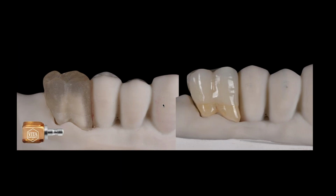One of the things we do like, though, recently is we're using a Suprenity material. So as we're designing our cast, we're designing the restoration. That restoration is being machined in my milling system, and the model is being printed at the same time. They take about almost the same time, so I basically get a cast and the restoration at the same time, and then that restoration goes right into a ceramic furnace for about 15 minutes and comes out as lithium silicate. Just a little bit of stain, which I could do either before or after.